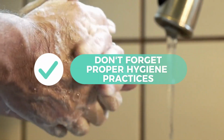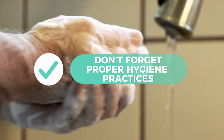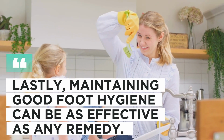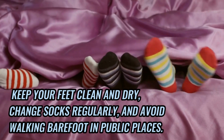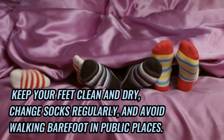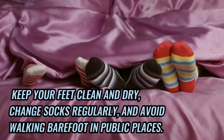17. Don't forget proper hygiene practices. Lastly, maintaining good foot hygiene can be as effective as any remedy. Keep your feet clean and dry. Change socks regularly, and avoid walking barefoot in public places.